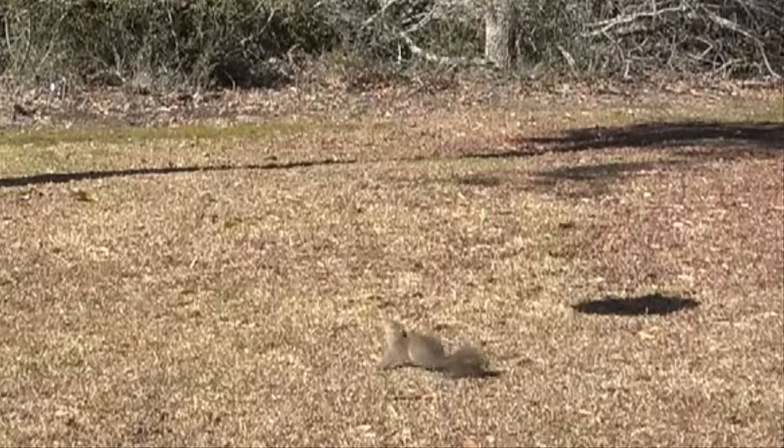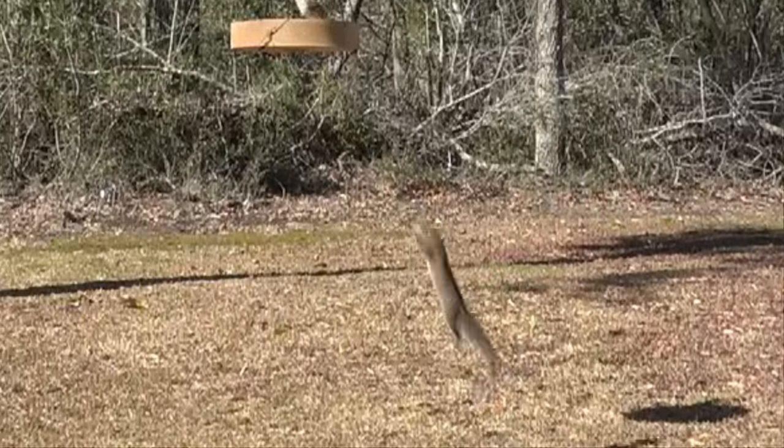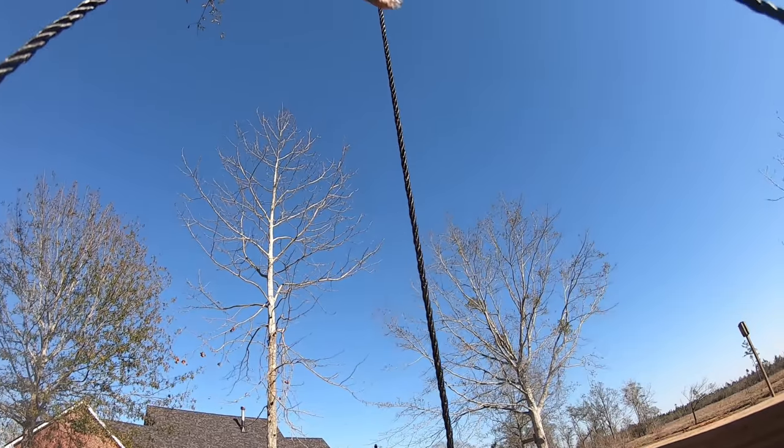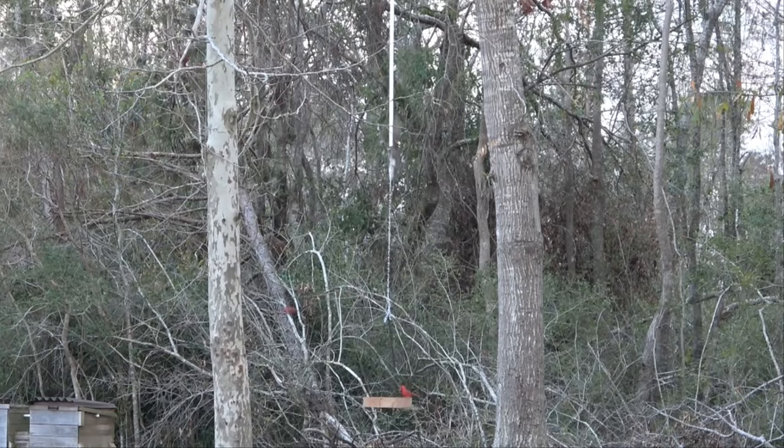But in our last video, we did a little project to see how high we could get a squirrel to jump for his favorite food. And they kept going the wrong way. They kept sliding down the pole. So we're gonna try squirrel baffles, see how they work, see if we can deter the squirrels to get them to go where we want them to go. I have no idea whether they're going to work or not, so we'll see what happens.